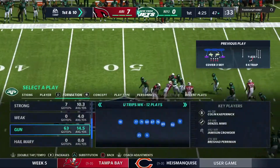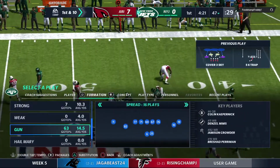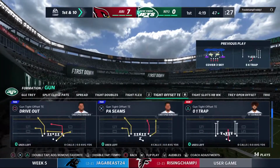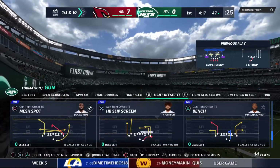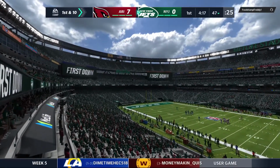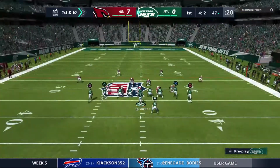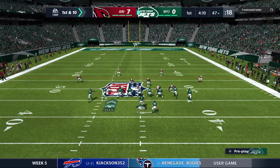Well, no slow start here. A couple nice chunk plays back-to-back. I love the momentum that they're showing here early because they did it both ways, right? Threw the ball on 1st down for a nice chunk of yardage, came right back and ran the ball. Looks like they've got the defense set back on their heels. Let's see if they can keep this moving. Back-to-back good plays have them on the move on 1st down.